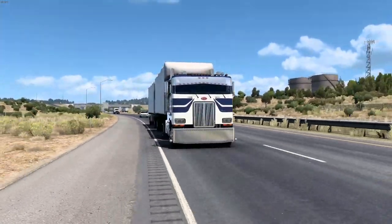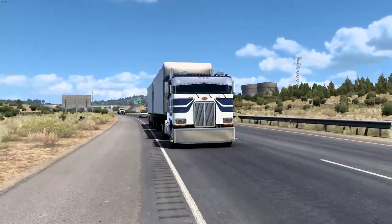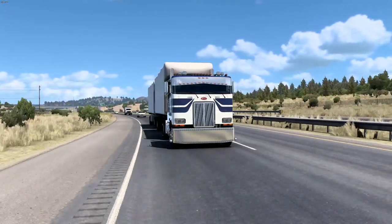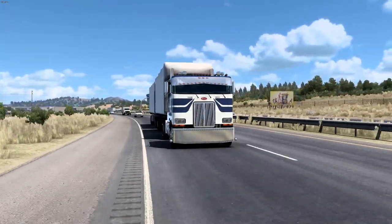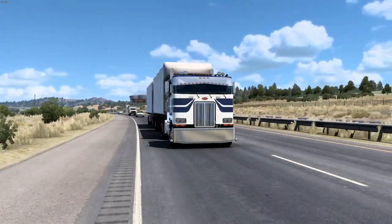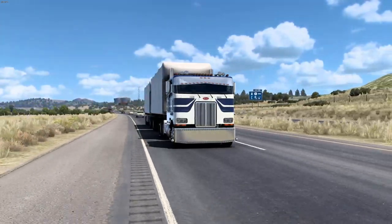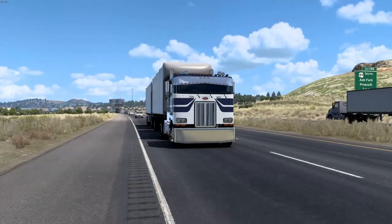Man, you gotta love Peterbilt. They went sick with the cab over. They really did. Their trucks were sick with the cab over, but once they went to conventional, it got even sicker, y'all. This thing is just sick, bro.